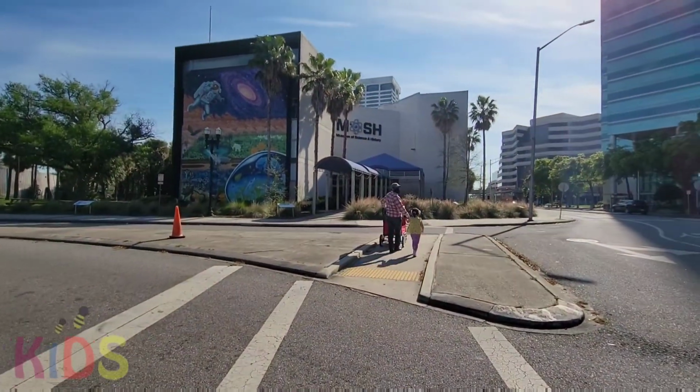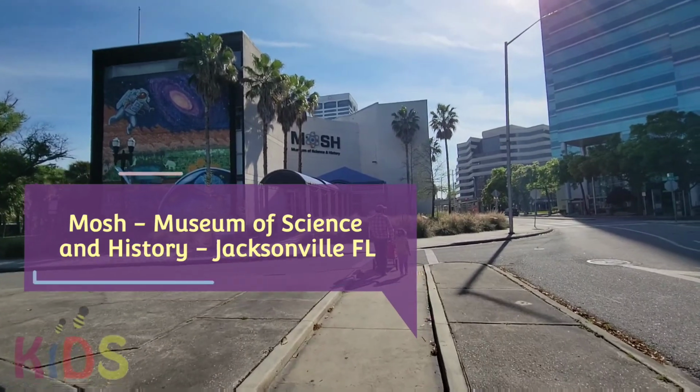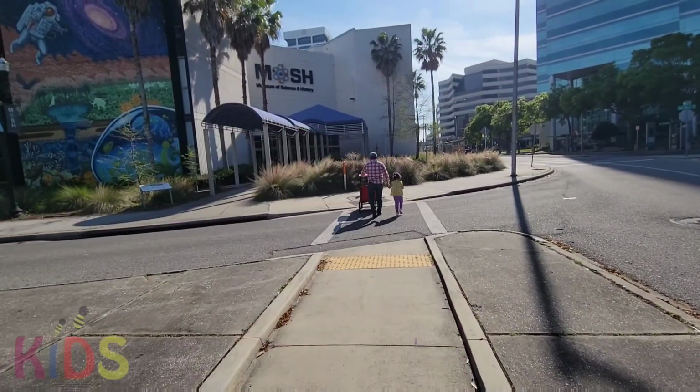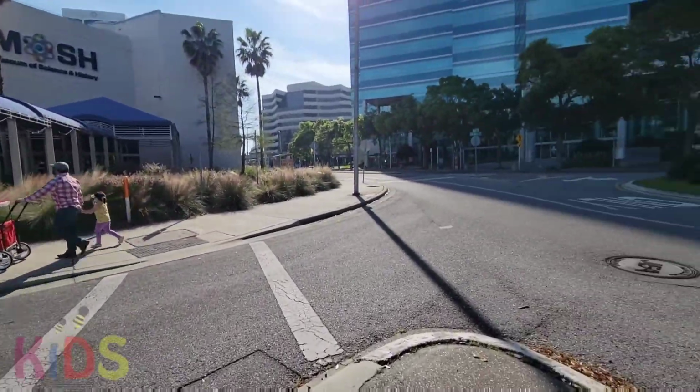Look, you guys, it's the MOSH Museum of Science and History. It is in Jacksonville. I'm going to come here today with the girls, have some fun.